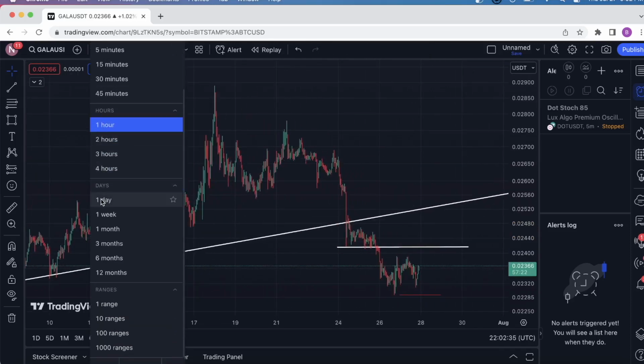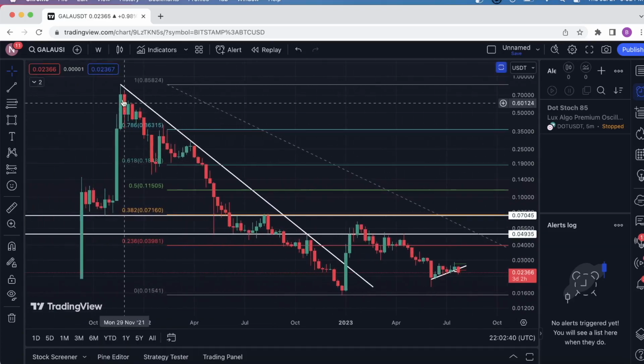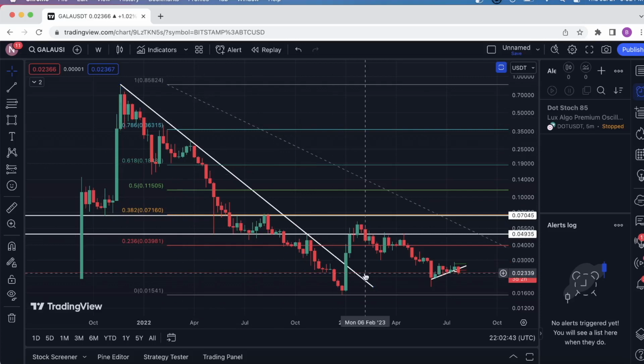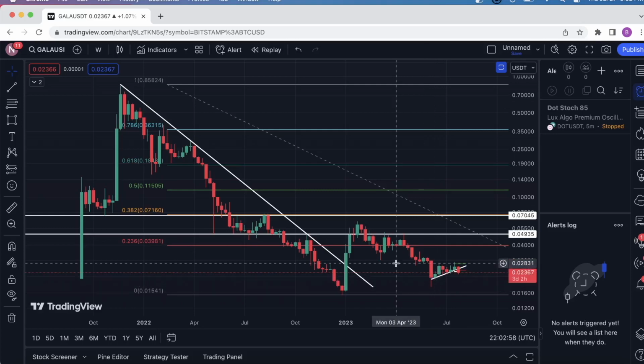So to recap, I'll go back out to the weekly time frame here. We broke out of this long resistance level, which is a very good sign. We made a higher high in relation to this. We came down exactly to the 786 level where we wicked off here. No, the wick was about the 88 fib, but the body closed above the 786, which is a bullish sign.